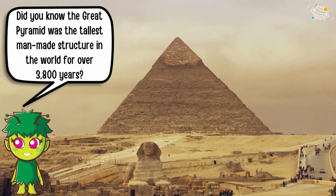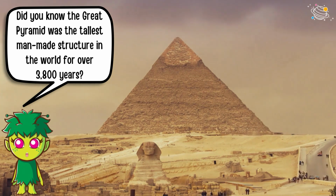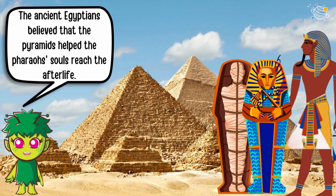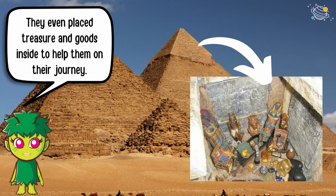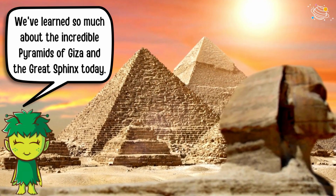Did you know the Great Pyramid was the tallest man-made structure in the world for over 3,800 years? The ancient Egyptians believed that the pyramids helped the pharaoh's souls reach the afterlife. They even placed treasure and goods inside to help them on their journey. We've learned so much about the incredible Pyramids of Giza and the Great Sphinx today.